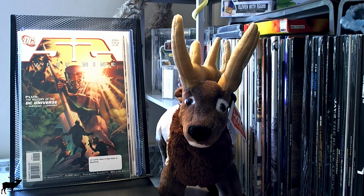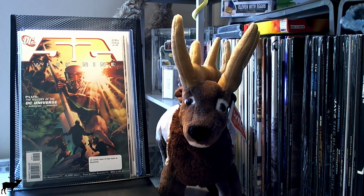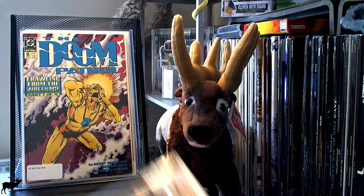I did dig through some back issues today. Got a 52 week 9, which is apparently the first cameo appearance of Kate Kane as Batwoman. I know the other big ones are 7, which is I believe the first appearance of Kate Kane, and then 11, which I believe is the first full appearance of Kate Kane as Batwoman.